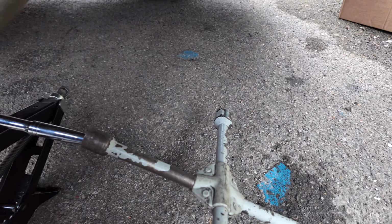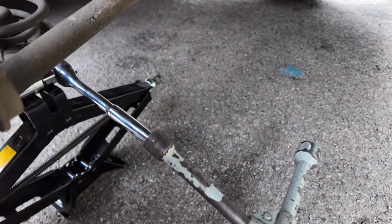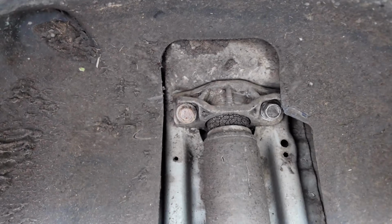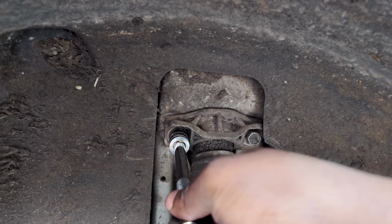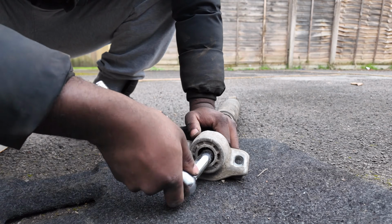I managed to get the bolt off using this extension. So this, the jack to hold it up so it doesn't slide off, and this is an extension, and it's coming off now, which is good. Right, it's time to get the bolt out of the top. So just taking off the top mount.